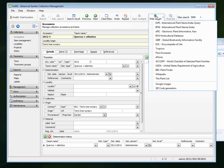This is something we constantly look out for with BGCI and other types of resources available. I expect that to improve over time and make it even more efficient. What I also showed you at the end here is the multiple update record, which is definitely the roller skates for the record keeper, where you can make a lot of changes in very short time.